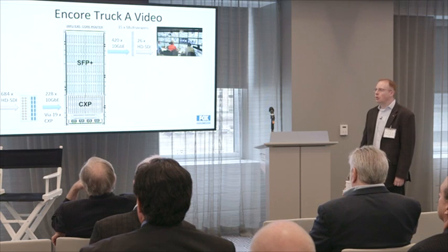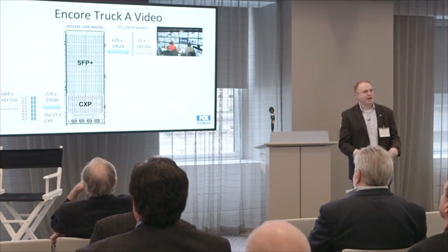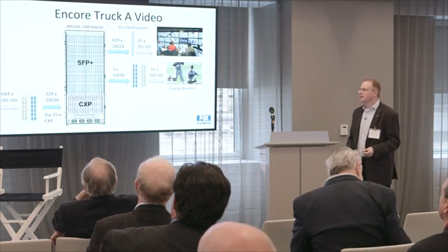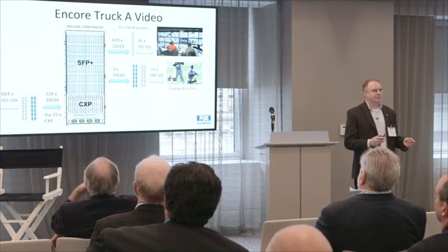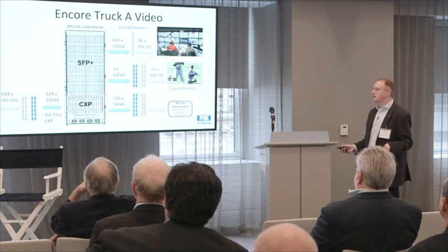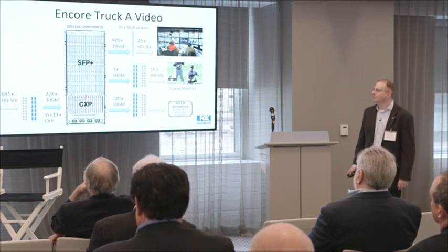We then have 420 10 gig Es, which come out to the multi-viewers. There are 35 different multi-viewers, and each multi-viewer itself has 26 HDSDI outputs. So lots of multi-viewing going on. We've got 3 10 gig Es that come out to 16 HDSDIs for the production display monitors. And then there are 120 10 gig Es that go to de-encapsulators for a whole bunch of random SDI destinations. For instance, the Cayenne switcher, IPTV, cameras, down conversion.